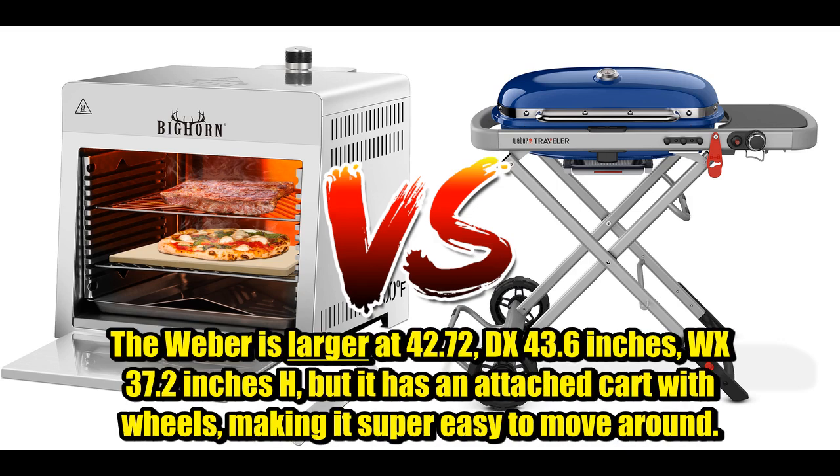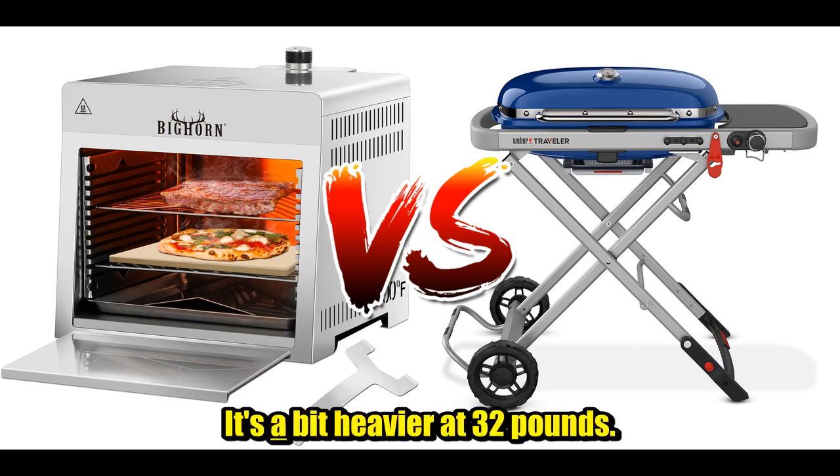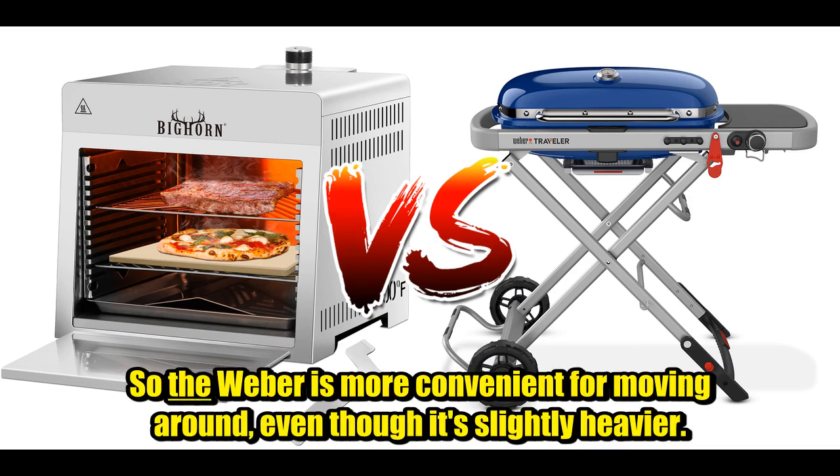The Weber is larger at 42.72 D x 43.6 inches W x 37.2 inches H, but it has an attached cart with wheels, making it super easy to move around. Plus, it folds down. It's a bit heavier at 32 pounds. So the Weber is more convenient for moving around, even though it's slightly heavier.